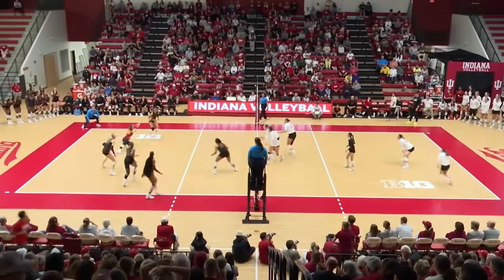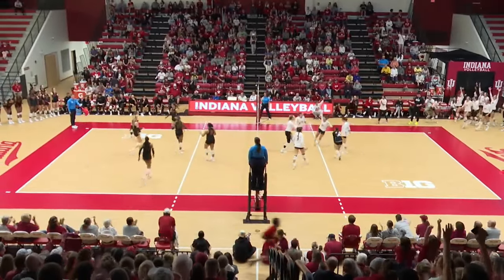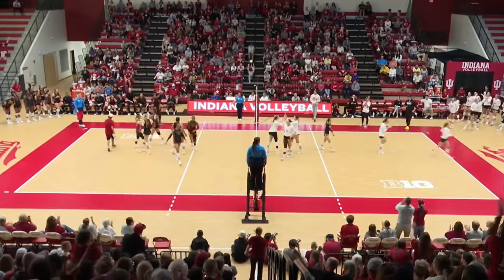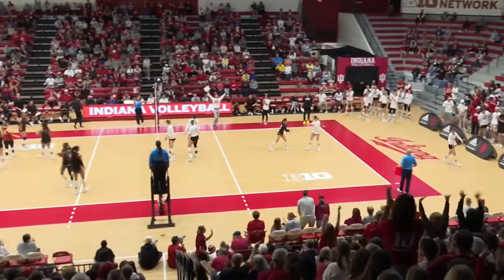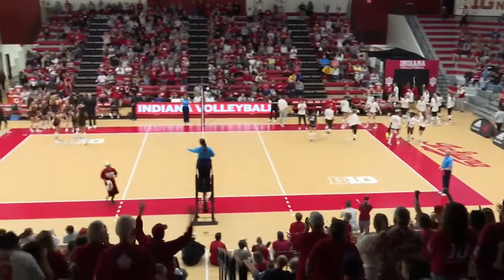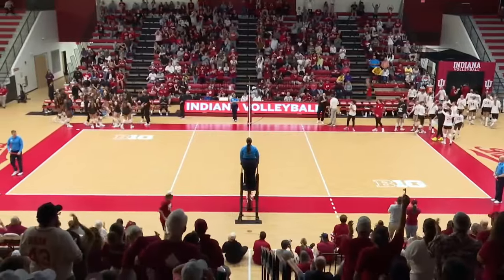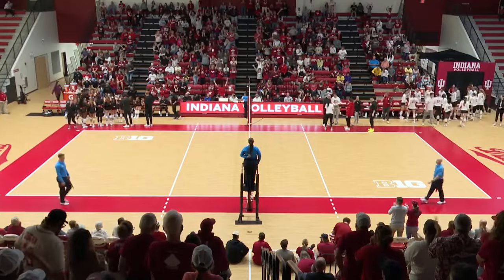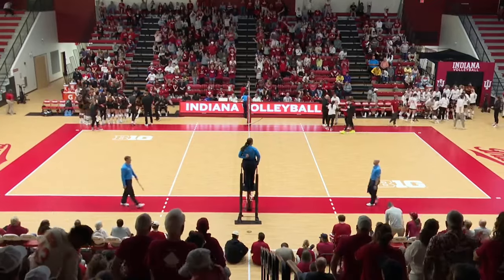5-point lead for IU. Another serve. Another ace for Cam Hayworth. Two in a row for the senior from Fishers. And a timeout called by USC. 6-point lead at 17-11. And Wilkinson Hall is rocking. Wilkinson Hall on their feet.